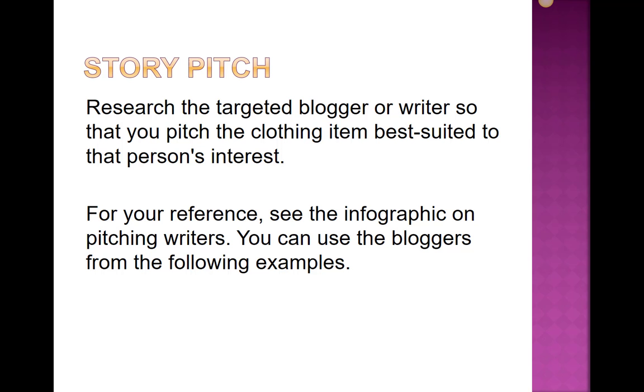So, in your story pitch, what you first want to do is to target. Before you begin your story pitch, you want to research the targeted blogger or writer, who may also be a TV reporter or editor, and decide on what that person is interested in and pitch the clothing item that's best suited to that person's interest. You will be receiving via email and also online an infographic on how to pitch writers. And further in this PowerPoint, you'll see some examples of how to craft your message.